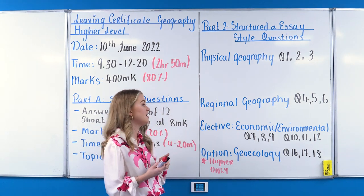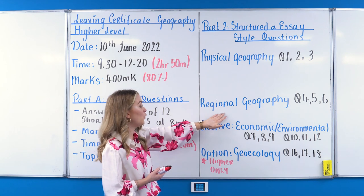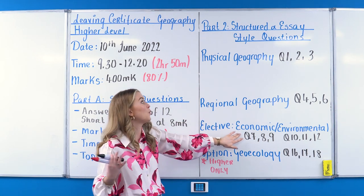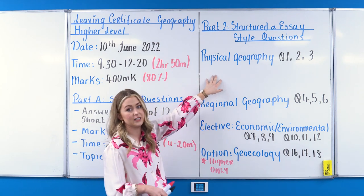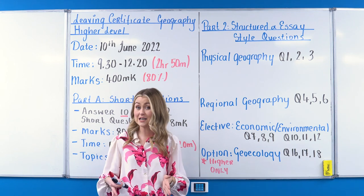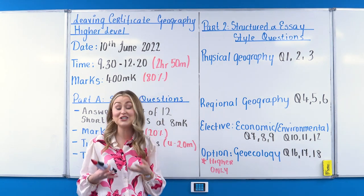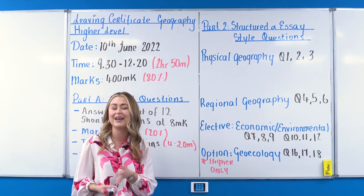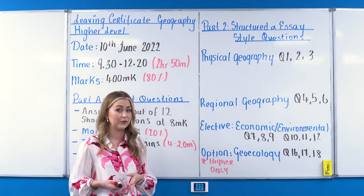Now, what that means is you could answer one physical, one regional, and let's say one economic. And what you could do is go back and answer a second physical geography question. So what this means for a lot of you going into that 2022 exam is you actually don't need to do four sections of the course. You can study three, and study them really, really well.